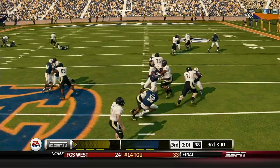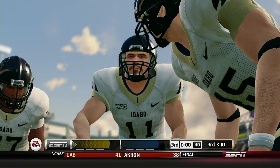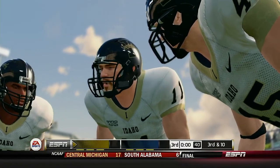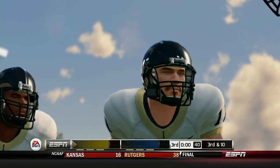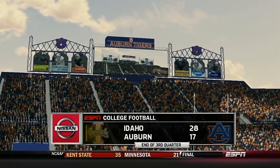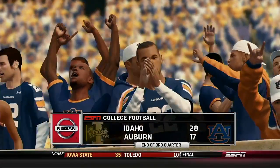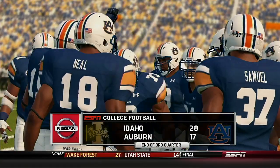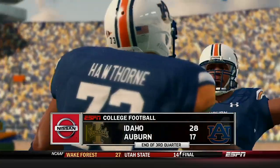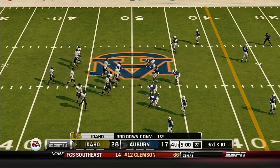Backfield. So at the end of three, the Vandals lead it 28-17. Into the fourth quarter now, and we're back to the action.